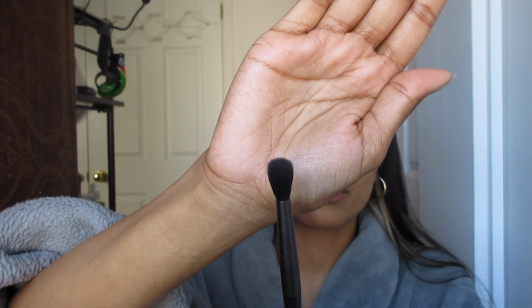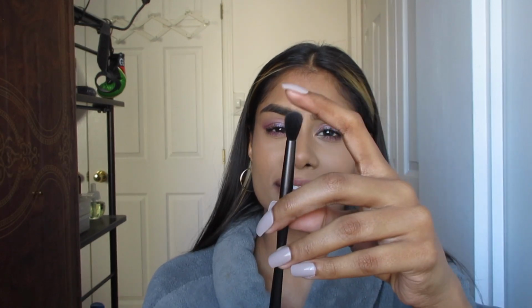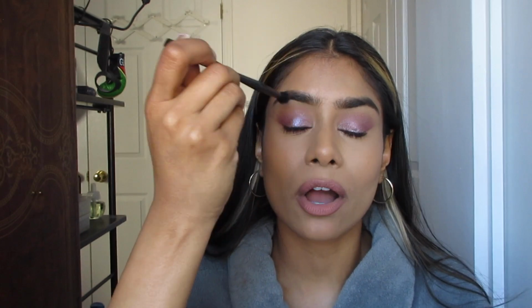So it is a crease brush, but it's not as fluffy as brushes that I have used in my crease in the past, and I actually really love this brush. If you are working with shadows that maybe aren't as pigmented as you would like, this brush can really save the day because it is more densely packed. You can see, well, I don't know if you can see, but it is more densely packed, and because of that it is able to pick up pigment really well and blend it out really well as well. I just really like this brush for packing on color directly and then blending it. Does that make sense? I don't know.